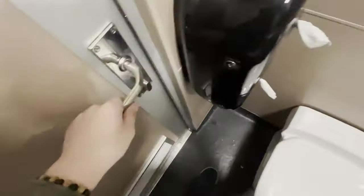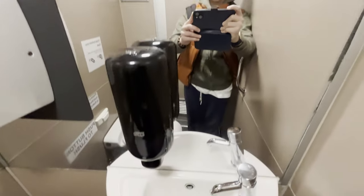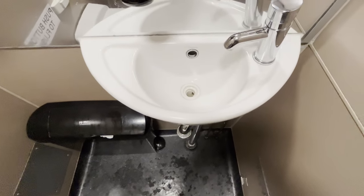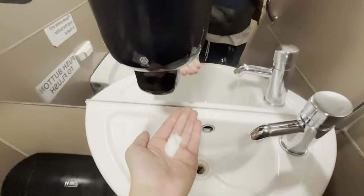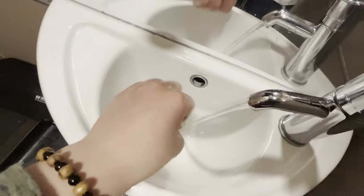Last but not least, let's take a quick look at the bathrooms on board the ferry. There's everything you need: a trash bin, a sink, soap, dryer, and of course, a toilet. I'm also happy to report everything was pretty clean and all in working order.